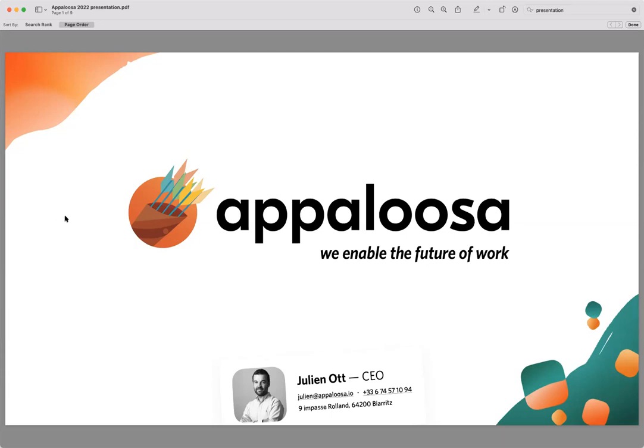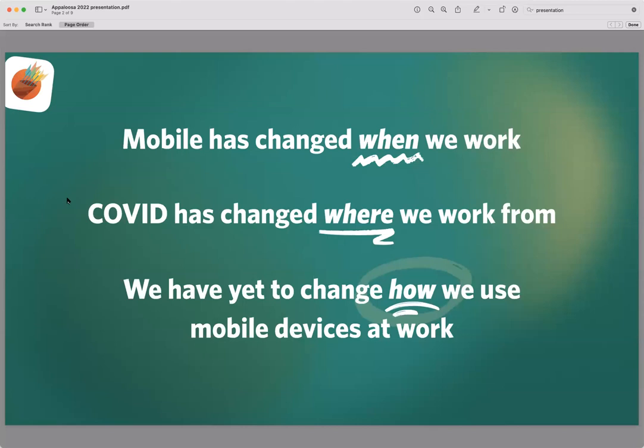So first about Appaloosa, a little bit more about what we do. We know that mobile has changed how we work. There are a lot of mobile devices out there now, and you can pretty much do the work all the time, anytime. COVID has quite changed where we work from. Everybody, the whole world, was impacted, and most of the world started working from home, but we have yet to change how we use mobile devices at work.